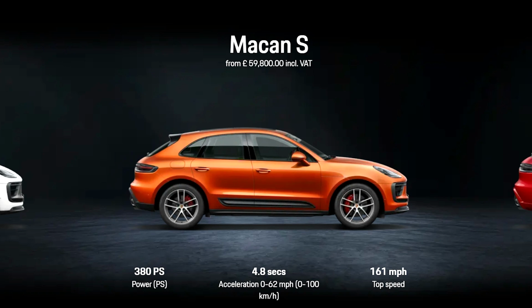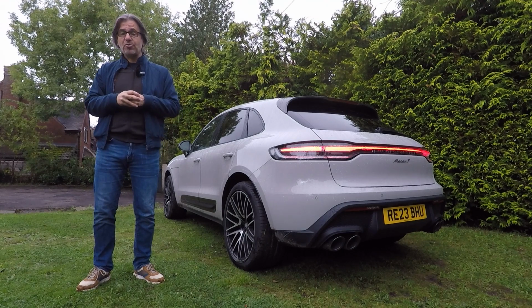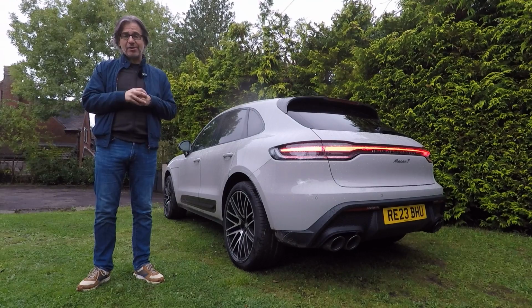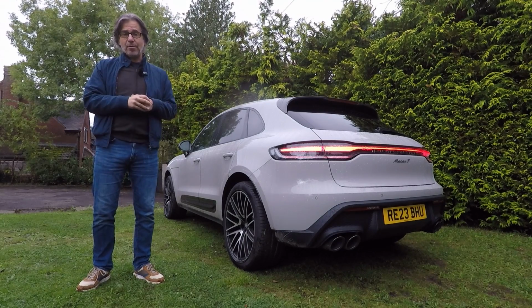For just £1,400 extra, you get 115 more horsepower, which is the equivalent of an up GTI under the bonnet, and that drops the 0 to 62 time from 6.2 seconds to a much more Porsche-like 4.8. It also reduces the 49 to 74 mile an hour in-gear acceleration time from 4.5 seconds to just 3.2.